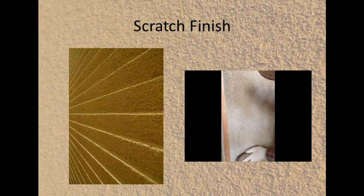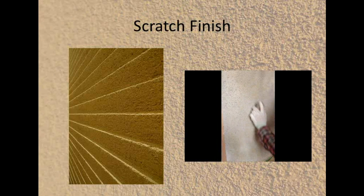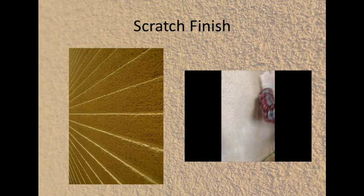And then the next day, when it's stiff enough, scratch the surface, which exposes all of the sand in the plaster. And if you have an attractive sand, it's a good-looking finish. And after it's done, just take a brush and dust it off, and it won't dust after that. It's still weak like lime is, for the first couple of months. It hasn't come to full strength.